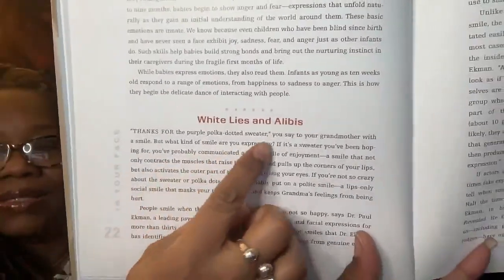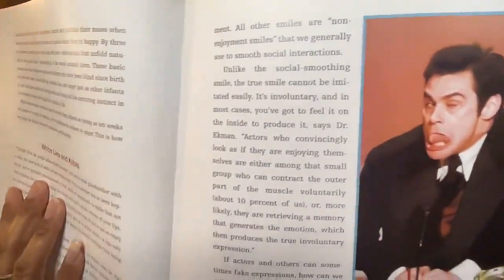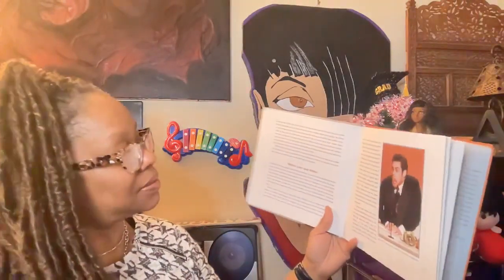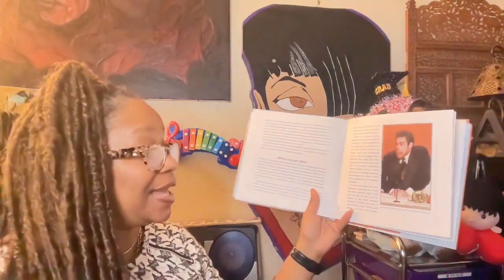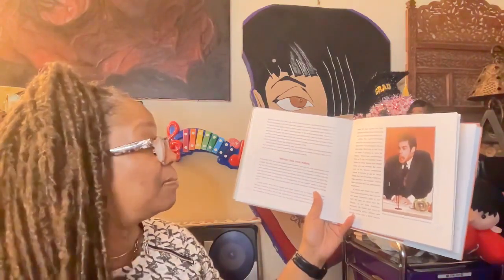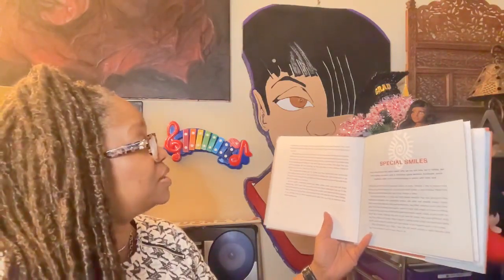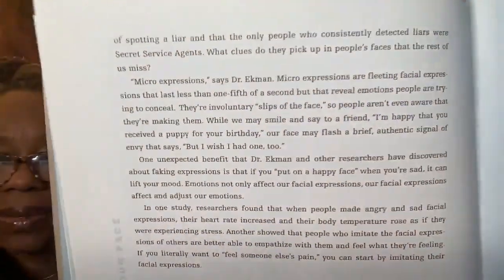Pause and read. White Lies and Alibis. Actor Jim Carrey is a master of facial expression. Oh, yes, he is. You guys can pause and read this too. It says, if actors and others can sometimes fake expressions, how can we tell that someone's lying to us? Half the time we can't, says Dr. Ekman in his book, Emotions Revealed. He found that most of us, including police officers and judges, have only a 50-50 chance of spotting a liar, and that the only people who consistently detect liars were Secret Service agents. What clues do they pick up in people's faces that the rest of us miss? I wonder. You can pause and read about it. Micro expressions.